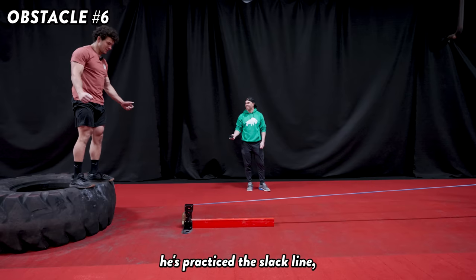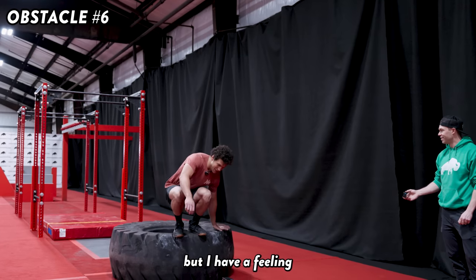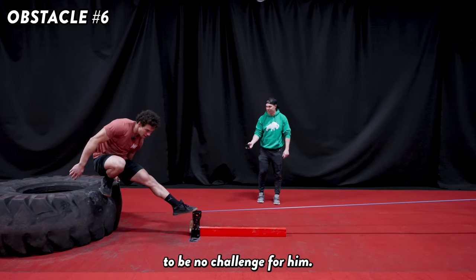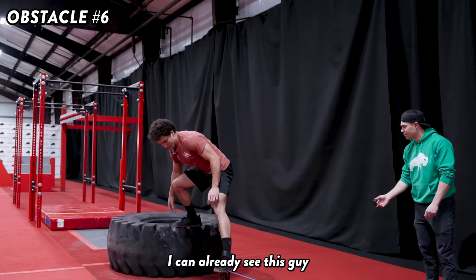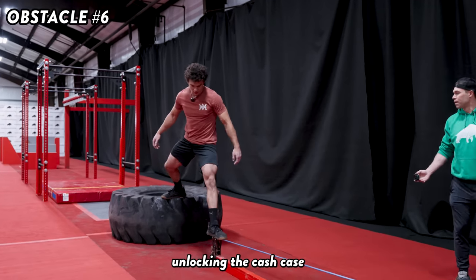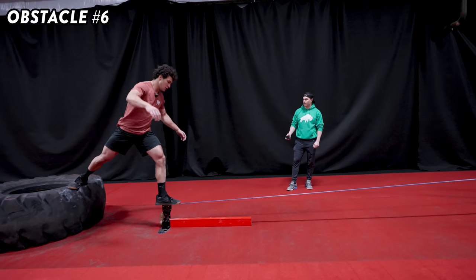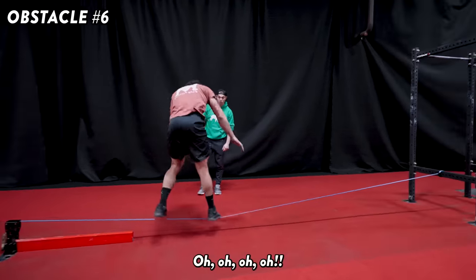And now Jace is eyeing the sixth obstacle, the slack line. I don't know if he's practiced the slack line, but I have a feeling if he can get through this obstacle, that wall is going to be no challenge for him. And in the back of my mind, I can already see this guy unlocking the cash case and taking my $25,000.